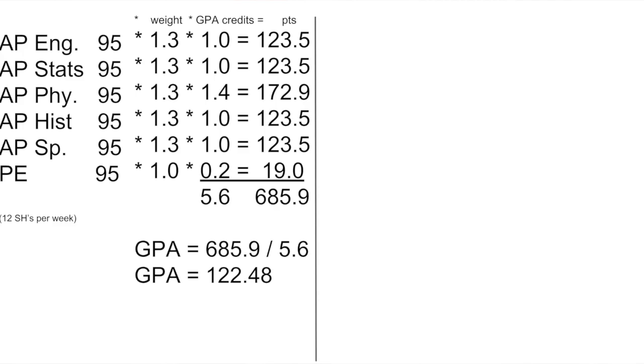Suppose we have a student that's taking all AP courses and their average is a 95 in all of their AP courses, but they have room in their schedule and they currently have 12 study halls in their schedule. Let's take a look at that student's GPA. Calculating that GPA the way that we've done it and the way every school does it, you multiply the weight for the course times the credit for the course times the grade, multiply everything out, and you can see that this person with all 95s has a GPA of 122.48.